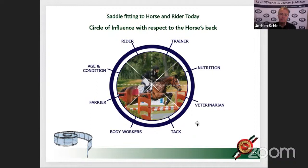Obviously, if I train or fit this horse incorrectly, that changes the saddle a lot. Now, what has that to do with Western saddle versus English saddle? Not a lot, but the way the saddle disperses the weight on the horse's back is a massive, huge difference. I just threw this slide up first to give you an idea of how many factors change a three-dimensional horse's back: farriers, age, condition, how heavy or light the rider is, how experienced or inexperienced the rider is, veterinarian and bodywork, et cetera.